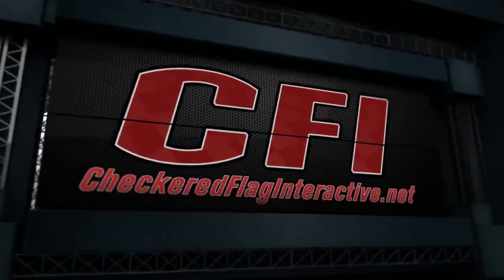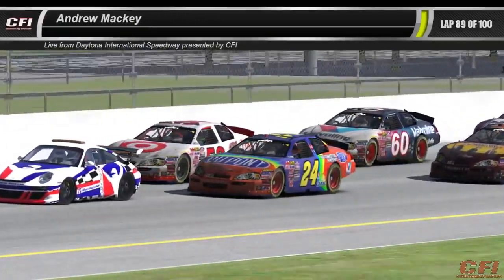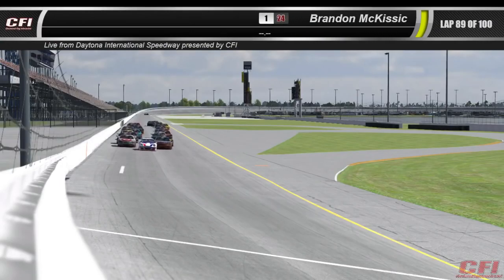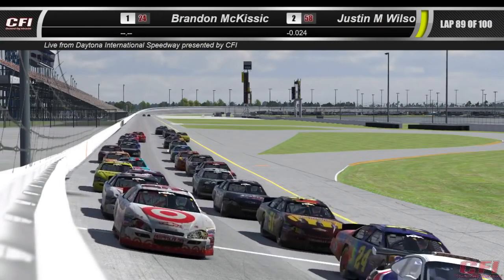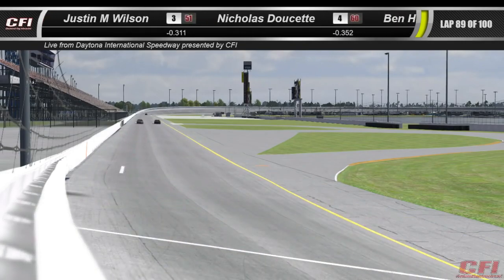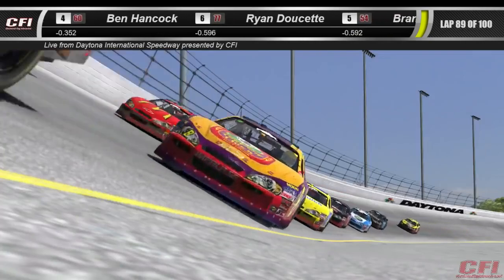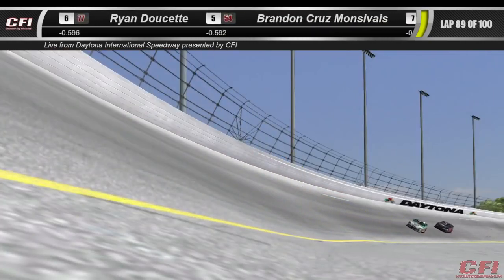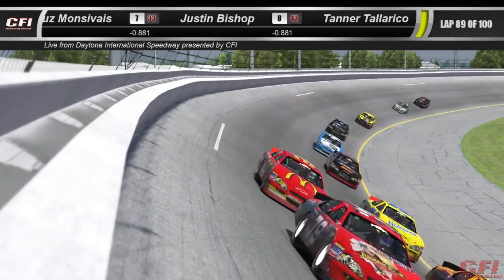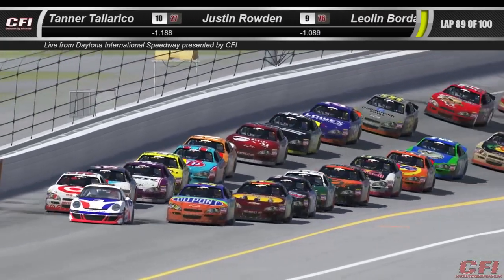So some things probably never change, as now we're lined up 2 by 2, getting ready for another restart. Coming to lap 90, we're going to have 11 to go. We have 11 laps to go at the line this time by, and I'm going to say these next few laps will probably be ones for the ages, guys. It's going to be really exciting. Yeah, absolutely. You see the 24, Brandon McKissick, took the inside. I believe he's the only leader to do it this time. So not sure if he's got a teammate or a plan with the 51, but we'll see once the pace car pulls off.